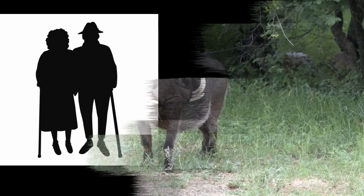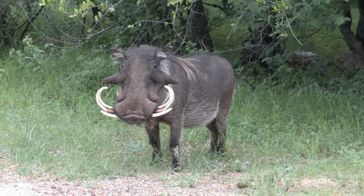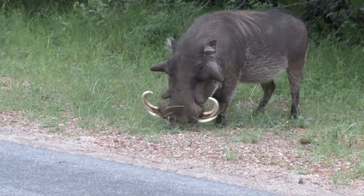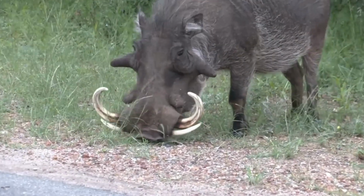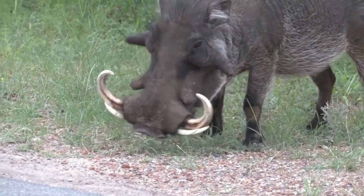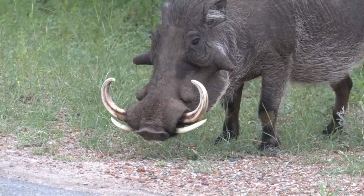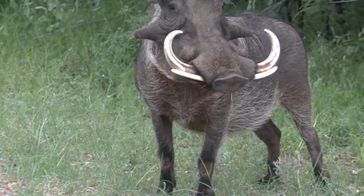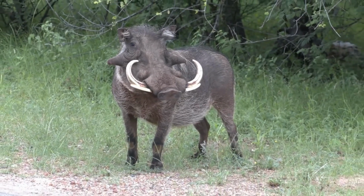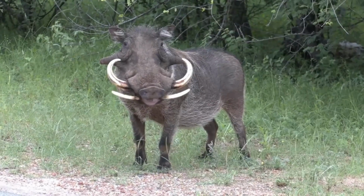Both the common and desert warthog are currently listed as least concern by the International Union for the Conservation of Nature, thanks to their wide distribution and adaptability. Local populations can be affected by drought, hunting, and habitat loss, but warthogs are present in many protected areas across Africa and remain relatively stable overall. Conservation efforts focus on habitat protection and mitigating human-wildlife conflict.